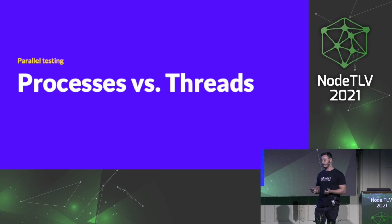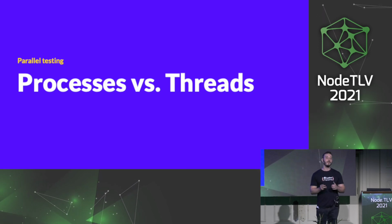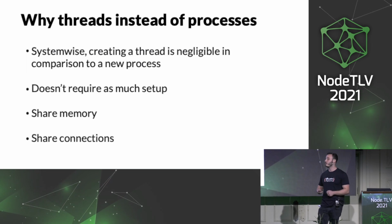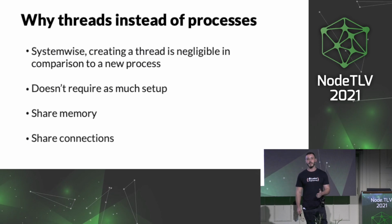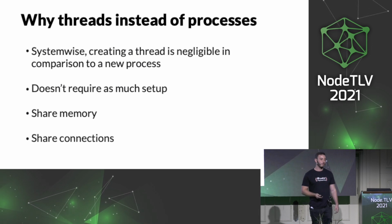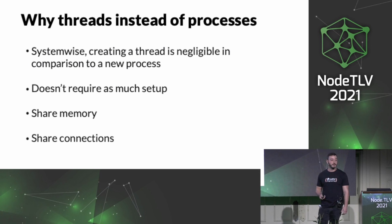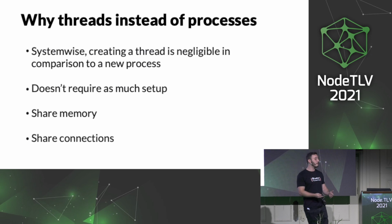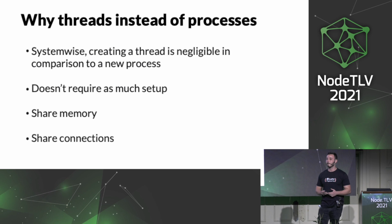Why did I even start talking about threads? Because we've just seen that in some cases, multiprocessing can behave very poorly. But let's not forget, there are some differences between the two. For example, creating new threads is a much more lightweight operation. Let's also not forget, we already get some threads by default when we start up Node.js, so why not use them? Also, threads can share stuff like memory and variables.